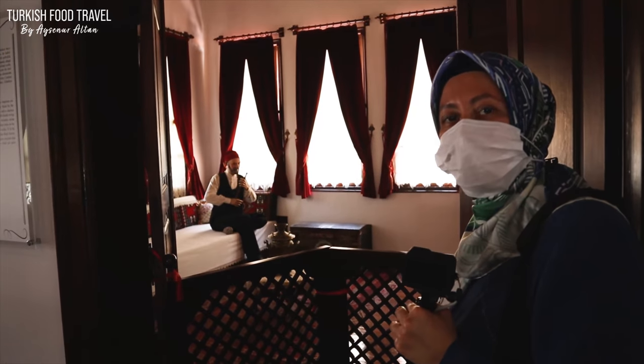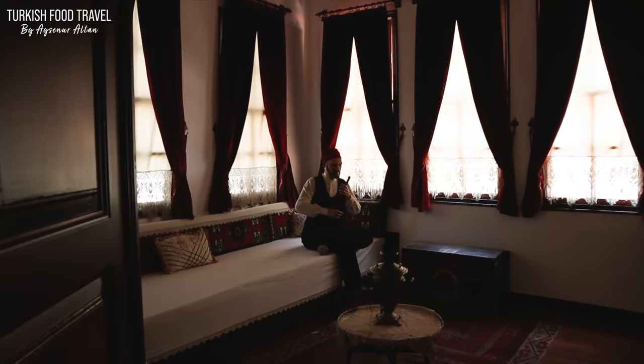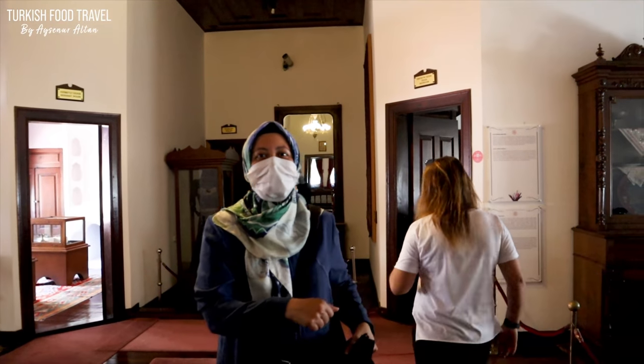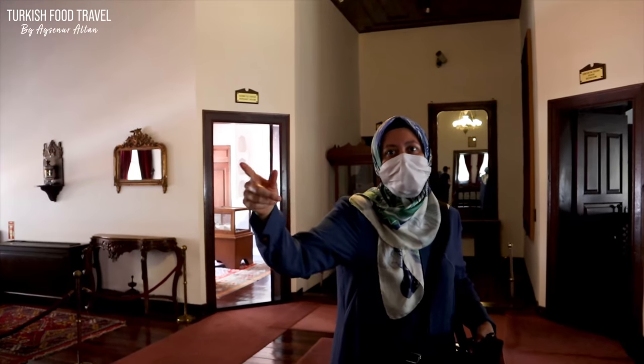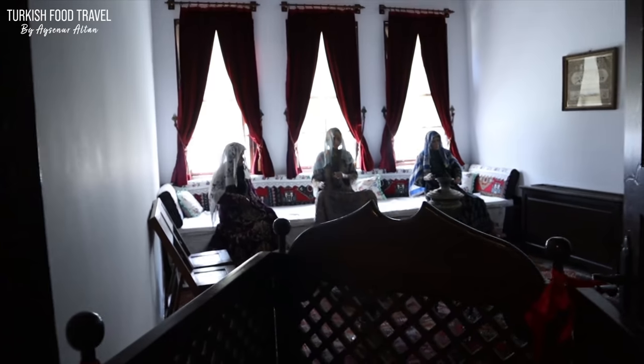Every room has a purpose. This is men's room for protocols, especially for the guests. And they have more room for ladies. We just came from the men's living area. Look at this room, beautiful. This is living room.